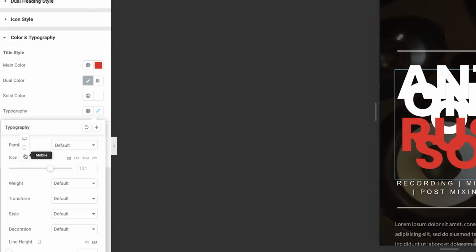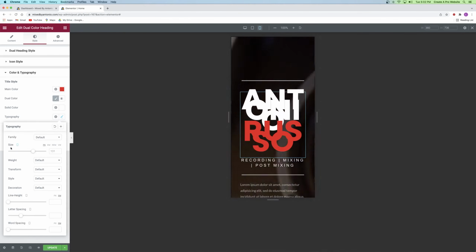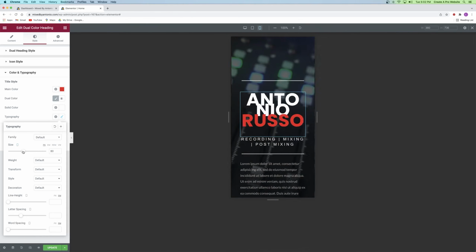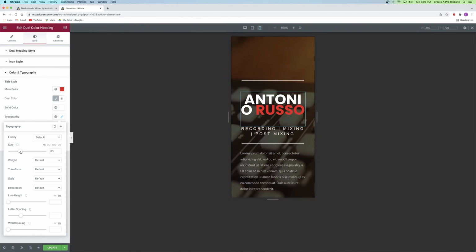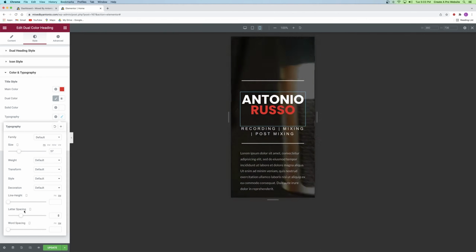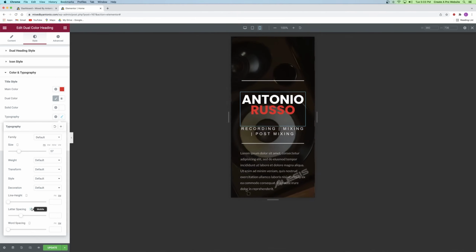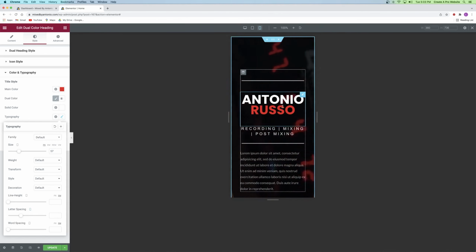And if you click on it, you'll see that I can choose between the three. But again, we're sticking to mobile right now. So on the mobile version, all I have to do is just reduce the size and it's going to compress correctly, just like that. Done. You can also adjust things like the letter spacing, and that also won't change the mobile version versus the desktop version. I think that's pretty good for this one.